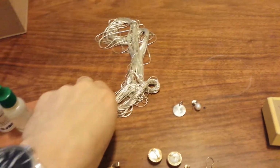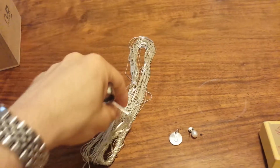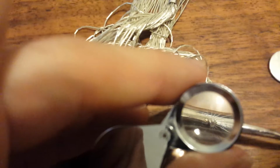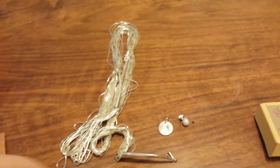Over here, we've got this awesome big hunky chain. It's a braided string chain of silver. It's totally tangled up, and it is really not worth my time to disentangle the strands from one another. You can see here it says sterling. It's got a little sunburst over here. It's a really nice piece, but it's really just not worth disentangling.